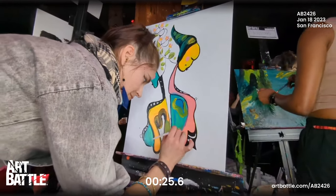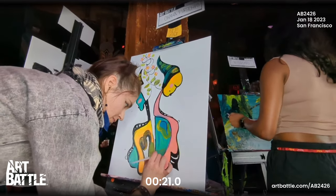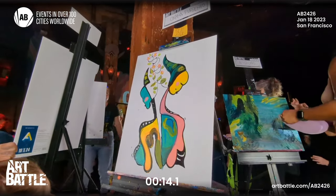Yeah, the graphic quality of this piece is really singing, especially with some of the minimalist line work that's happening and the little columns and blank spaces.